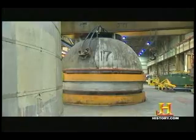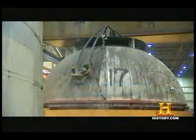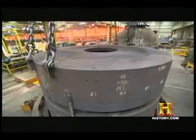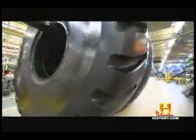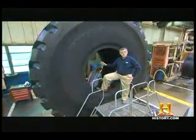The chemical reaction is called vulcanization. Heat causes the rubber molecules to physically link with sulfur molecules, producing a more stable and durable material. The mold's shape forms the tire's tread pattern. At this stage of the process, we're nearly finished with the tire.